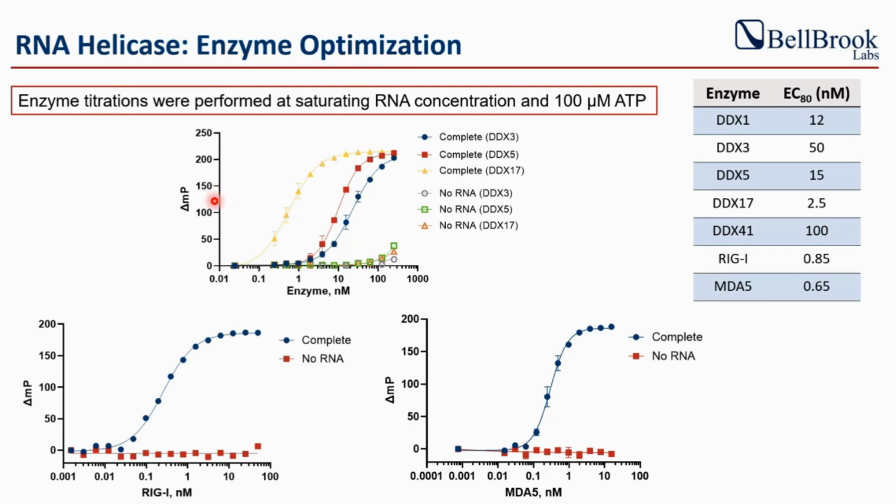That means our Z prime for the assay is definitely very high. I will show you later. Here you see this is a 200 milli-P shift. For RIG1, it is more than 150 shift, and this one is also more than 150, almost 200 shift. We also had a no RNA control. As I showed, this is RNA-dependent, substrate-dependent activity, so with no RNA, there is no activity here.